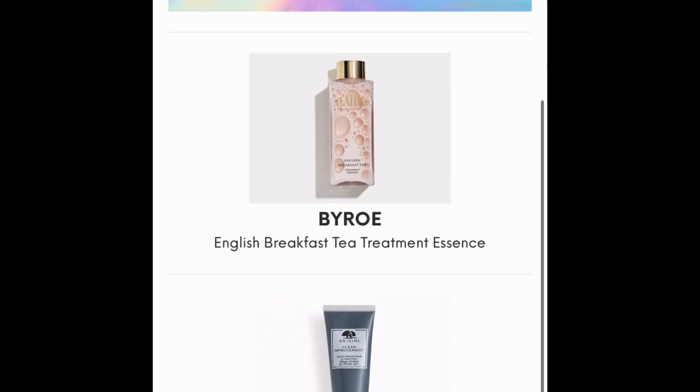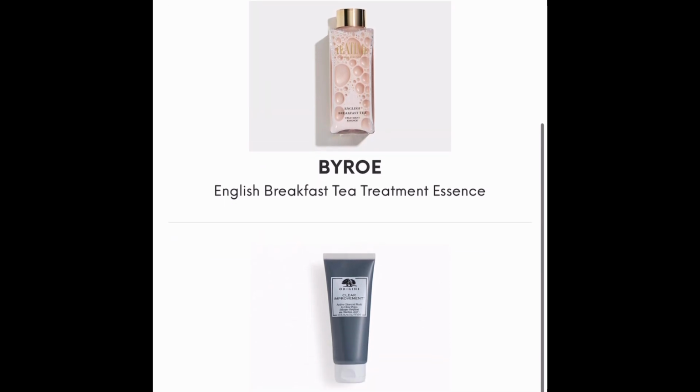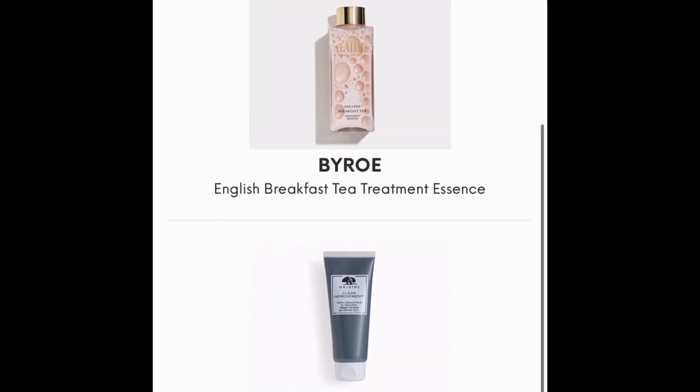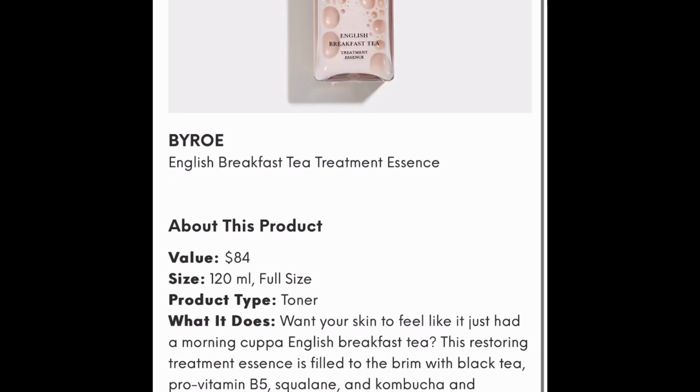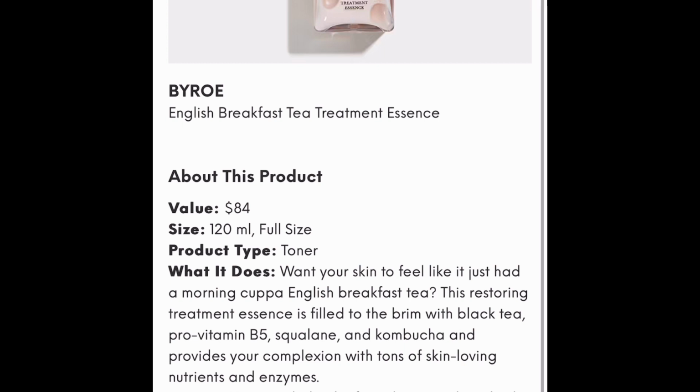Right, these are the 2 items that Ipsy have chosen for me. So we've got from Biro, English Breakfast Tea Treatment Essence. What the heck's that when it's at home? What's this? English Breakfast Tea Treatment Essence. It's worth $84, blimey. And it's a toner. Well, I love a toner, but $84 though, come on now.